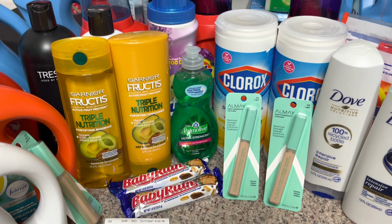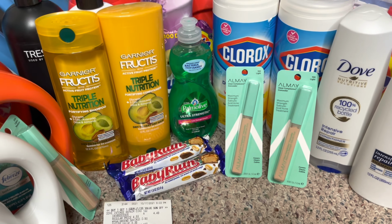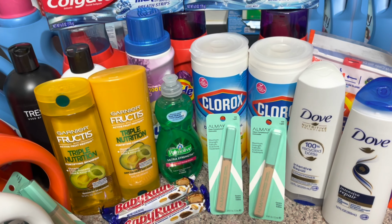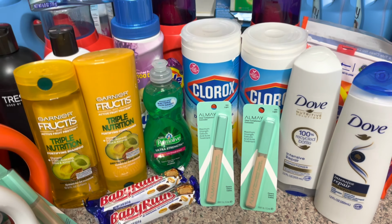Then I got back my $1 from customer service because of my Clorox digital coupon not coming back off. So that brought my total down to $4.80 for all of these items, and this is a total of 20 items. So when you divide that $4.80 by the 20 items, it makes each item just 24 cents.